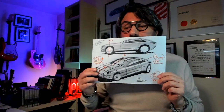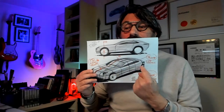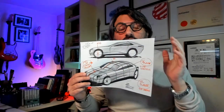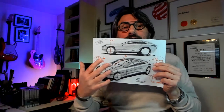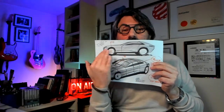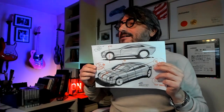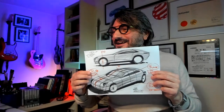So as I said, we have to go and make sections, because when we put sections, we understand exactly what's going on. And we know that the side is going to be a certain way, our windshield tension, the sections, how we want it.